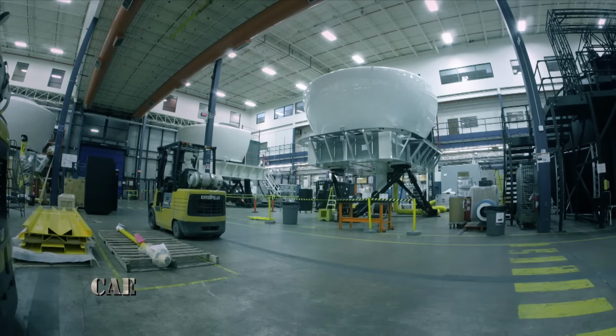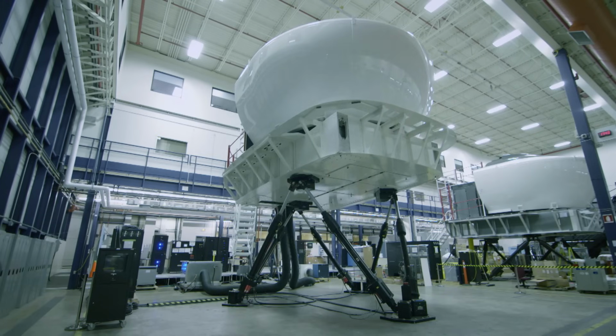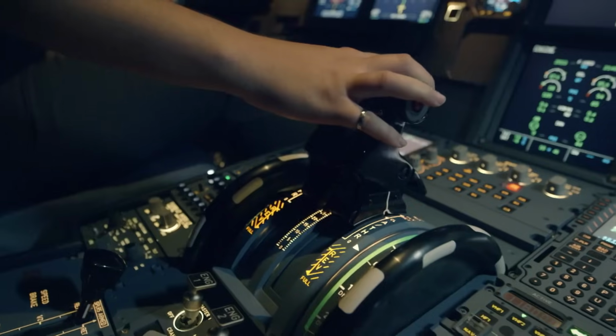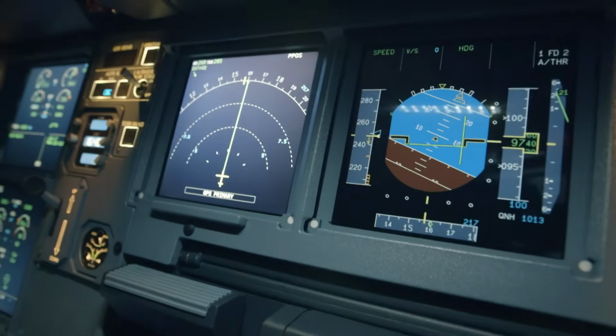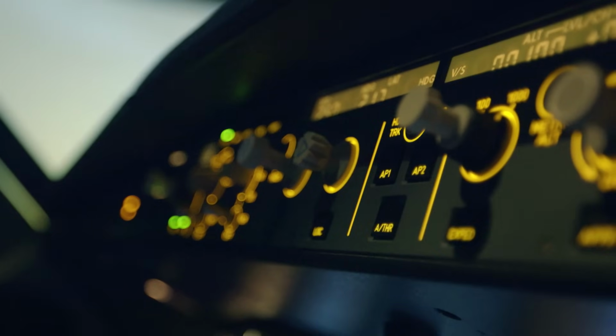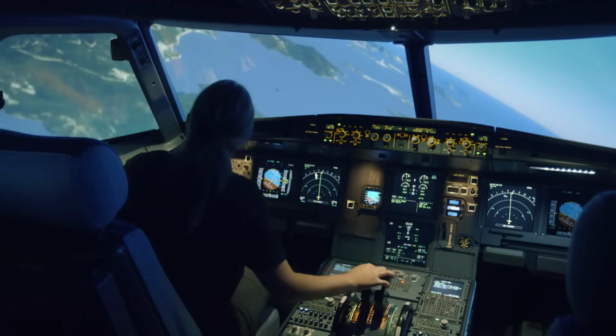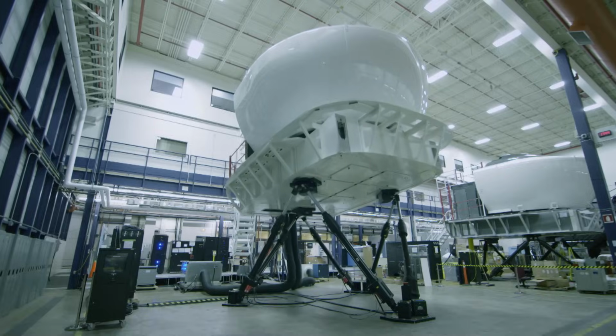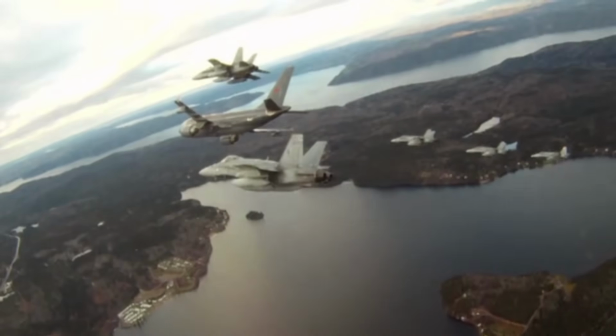It takes 12 months and millions of parts to create this structure that stands 9 meters high. But once inside it, you'll believe you're 9 kilometers in the air. Inside the cockpit of the CAE flight simulator, every nerve ending tells you you're flying, from the feel of the controls to the view out the window and the thrust of the G-force.